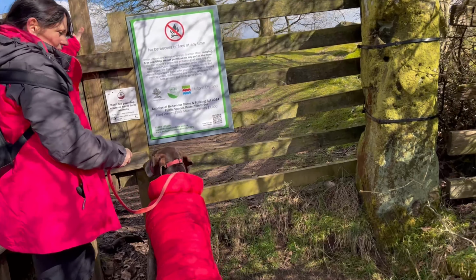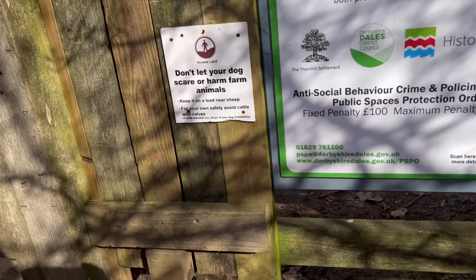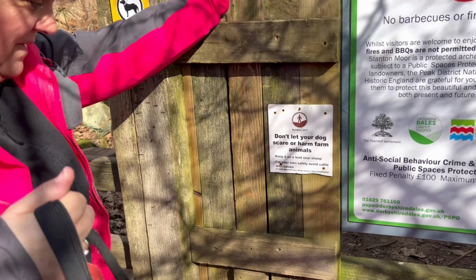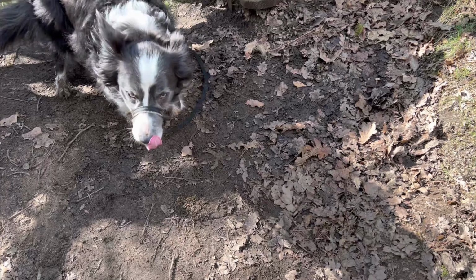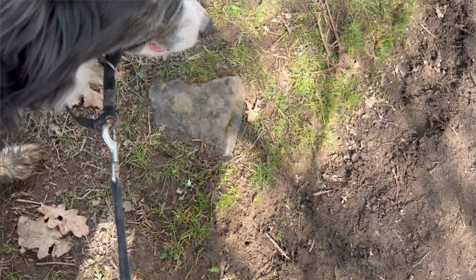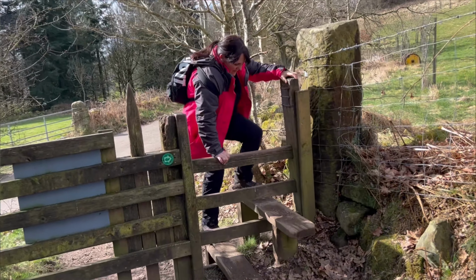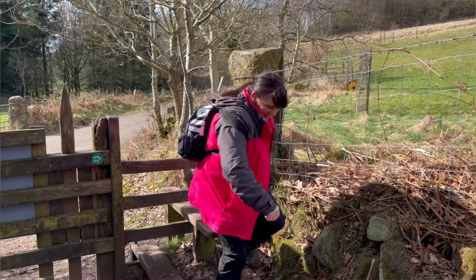Right, we're using a dog-friendly style. Can you hold on to that dog? Freya's going to go through that hole in a minute once I climb over. Good girl. Good boy. Good boy climbing over the stile.